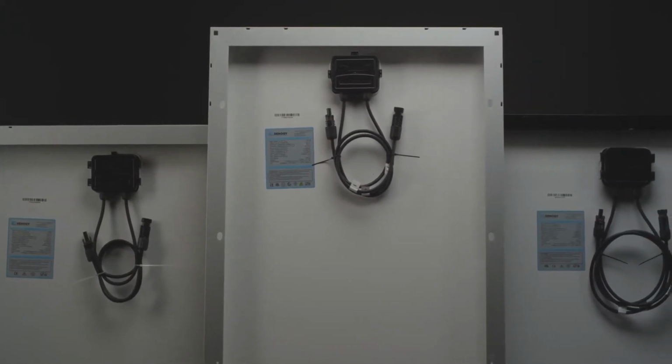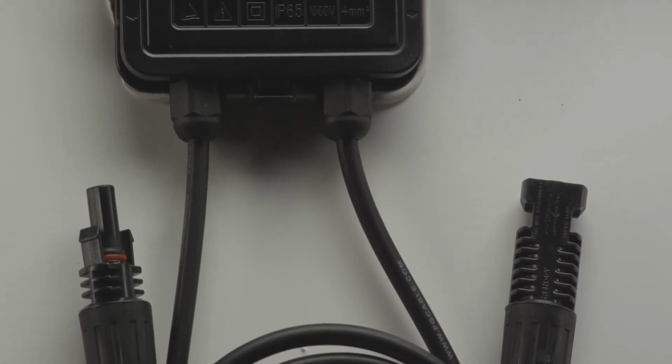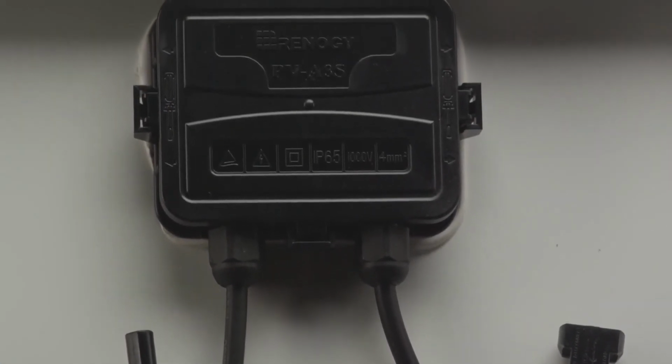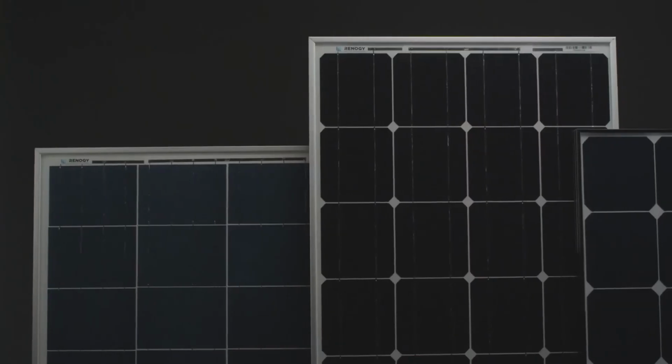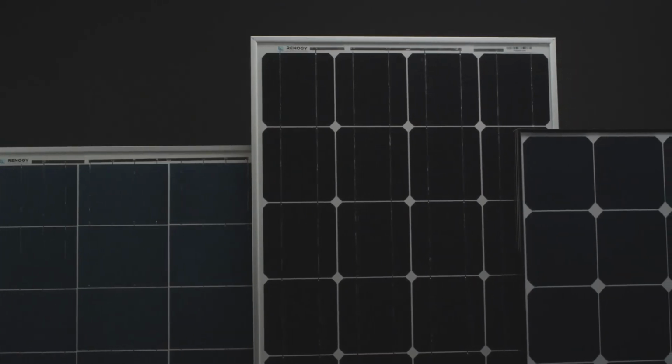Renogy panels are guaranteed to have a positive output tolerance. They come equipped with bypass diodes to minimize power loss when the panel is shaded and have an IP65 rated junction box. The Renogy panels we have demonstrated are manufactured to the highest quality without jeopardizing cost.